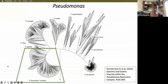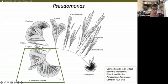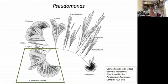There's also a cluster down here called the Pseudomonas fluorescens cluster, so it's quite a widespread and diverse cluster. And in here we find Pseudomonas tolaasii, the causative agent of brown blotch. Pseudomonas tolaasii, if you look at it very closely, is not a very defined species, but for the case of this talk, I will call it a species.